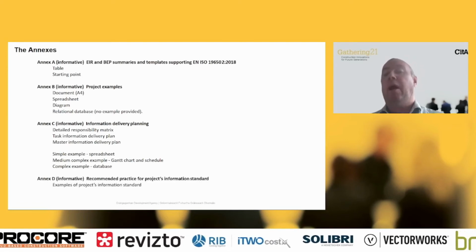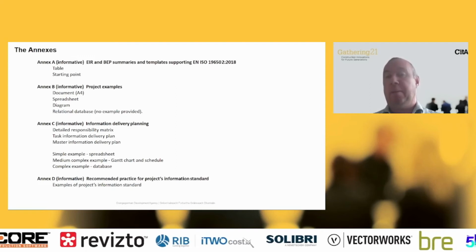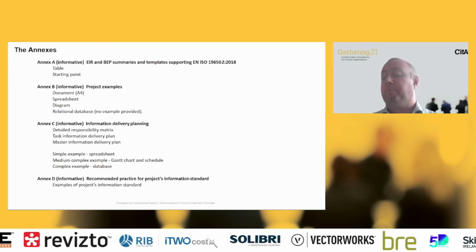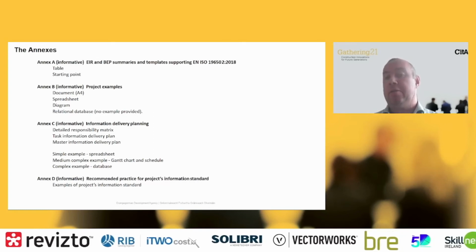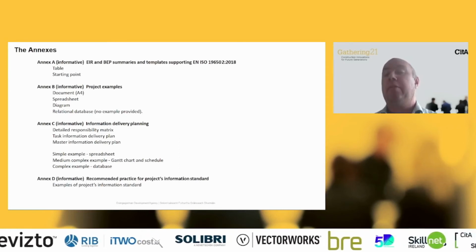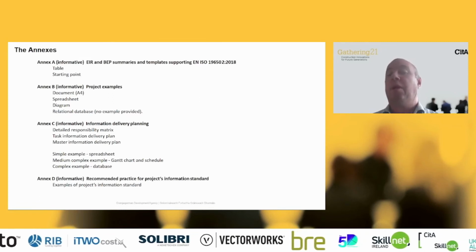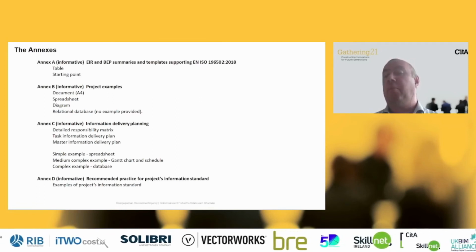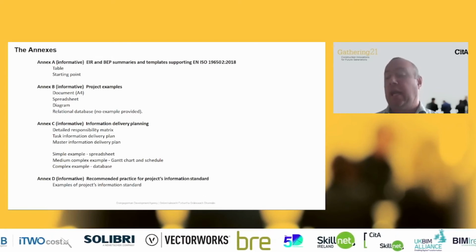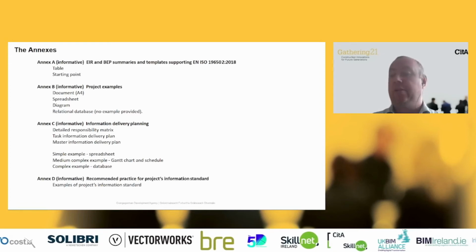And then finally, in our first meetings, a lot of people from different countries around Europe looked at good practices that were done in their countries and tried to include them in the body of the standard. We understood that this was not appropriate. But we didn't want to lose that good work that people were presenting. So we included it as Annex D, for examples of information project information standards.